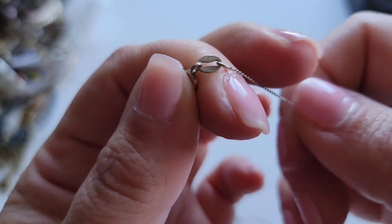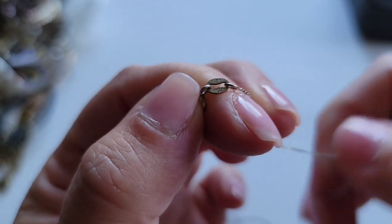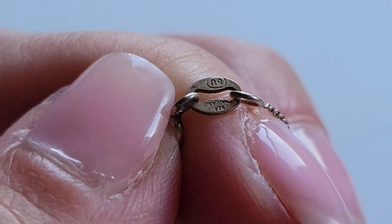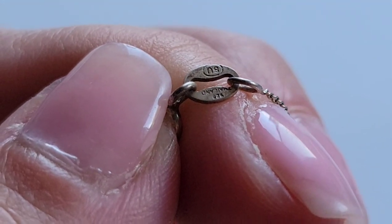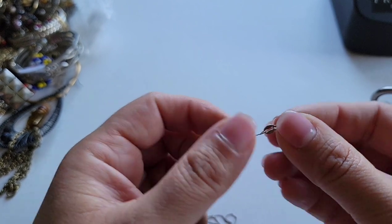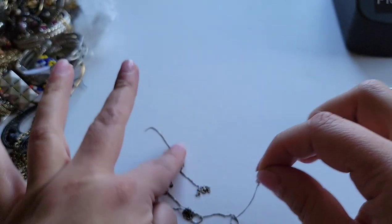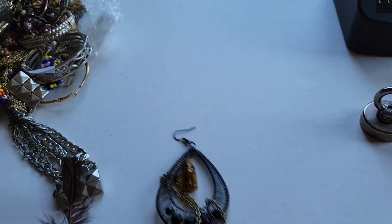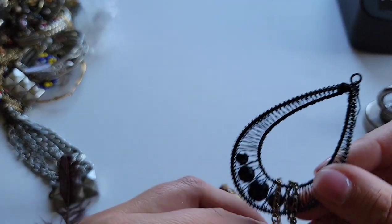And let's see if I could get a close-up for you guys. Let me see here. There, it says Thailand. It's upside down, but it's Thailand 925. Excuse my nails, I need to go get a manicure. But yeah, this is sterling, so we have a piece of sterling, which is good. That's always good for scrap, to sell for scrap, depending on its condition.